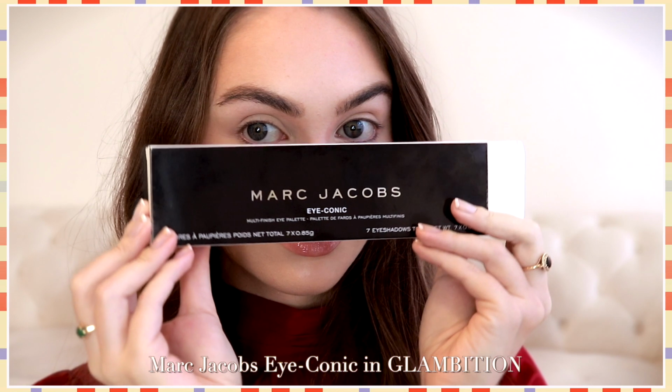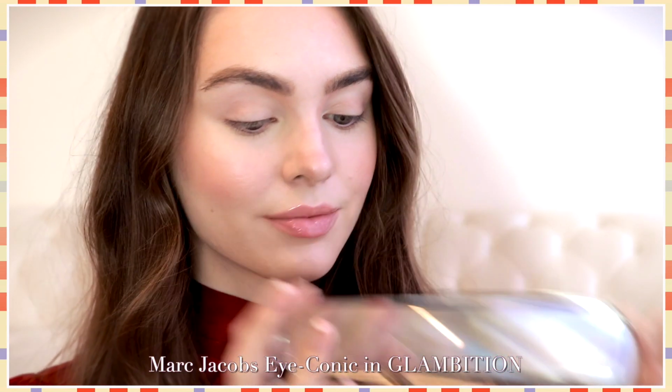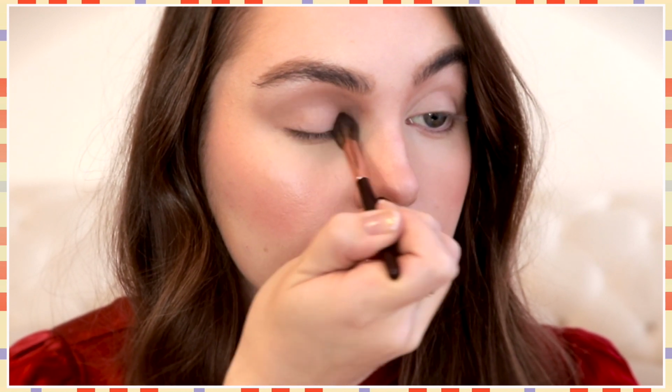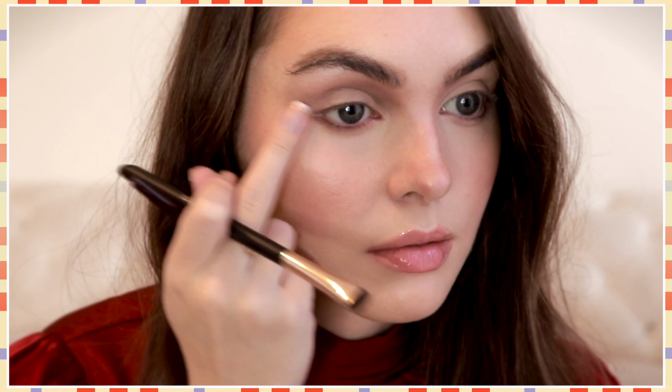Next, I picked up this Marc Jacobs palette. I've been wanting this for forever. It's such a gorgeous palette, and it's called Glambition. If you've seen the movie, the Pretty Committee has a company called Glambition, so I had to use this today, and I'm only using 2 shades though. So the lightest all over my lid, and then the middle neutral brown through the crease and under my bottom lashes smoked out, and I'm blending this together just for a wash of color.